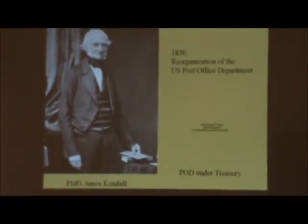But in addition to the Treasury Department overseeing the finances of the Post Office Department, in 1836, all of these great annual reports started to be published that we can now use. Get statistics on all sorts of things, revenue and miles of transportation, and so on.